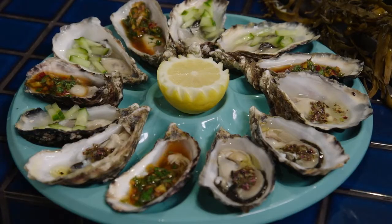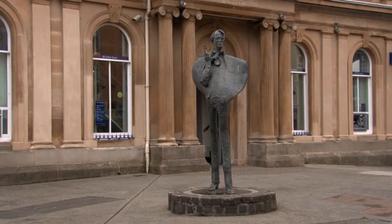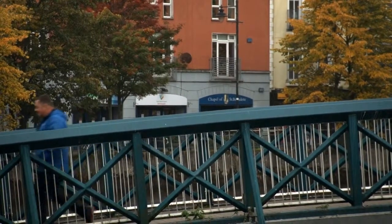Thanks very much, Nevin. Another champion of the Sligo food scene is Chef Anthony Gray, whose Elabon restaurant is on the other side of the Garavogue River.